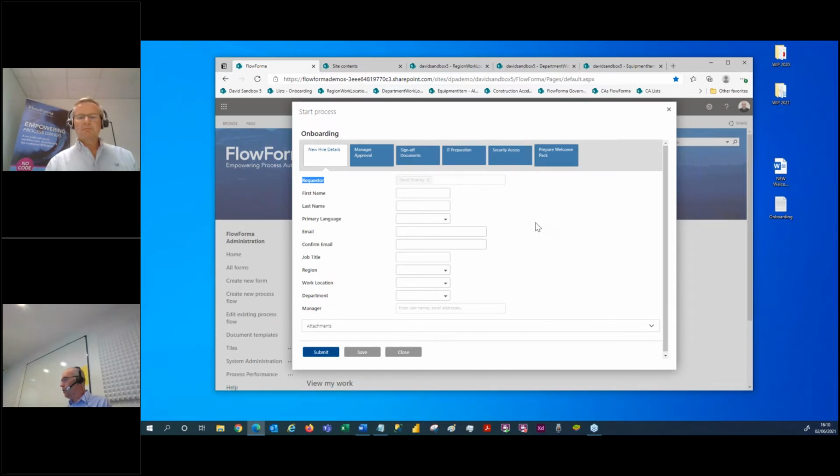So let's go through the form as an end user. And I'm going to talk a little bit about what's happening under the hood. So where are the rules firing as we're progressing through the form? And then we're going to build it from scratch again. Wow, there's a lot in there, Dave. There is.